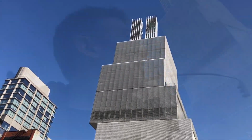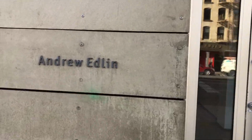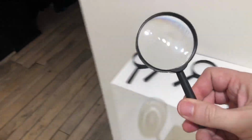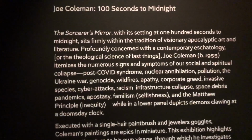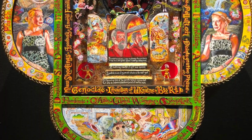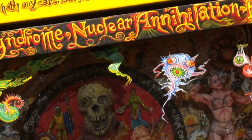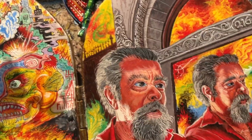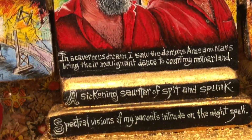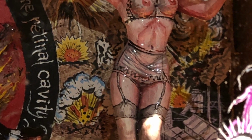That's the new museum. I guess we're in Nolita now. Amazing. Single hair paintbrush. Obviously a cell phone video won't do it justice. So that's the main piece. 100 seconds to midnight. Let's look at some elements of the other 3 he's got here.